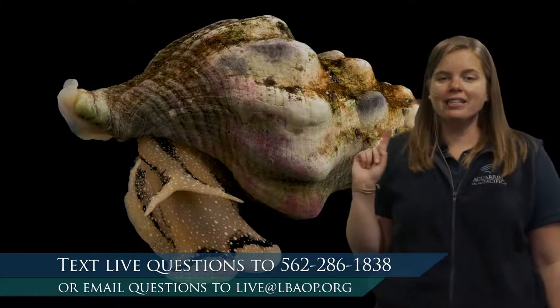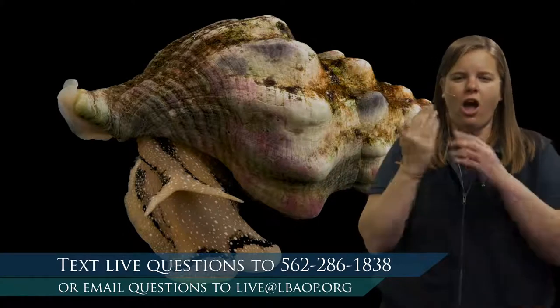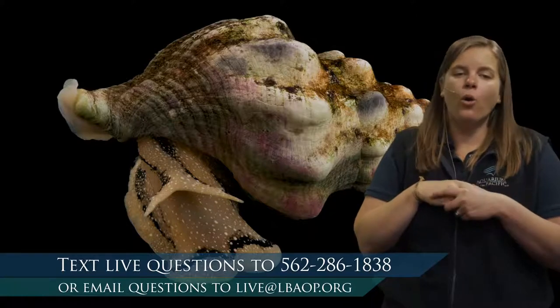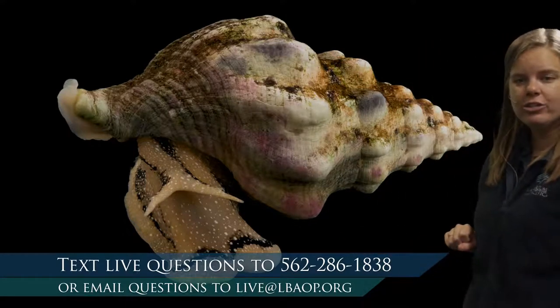Now, the Kellett's whelk has this really cool thing. It's almost like a front door. So if it goes all the way into its shell, it can close off this front door. It's like a hard part, and that can help to protect it from predators or if it's out of the water during low tide. And that is a protective part that the Kellett's whelk has.